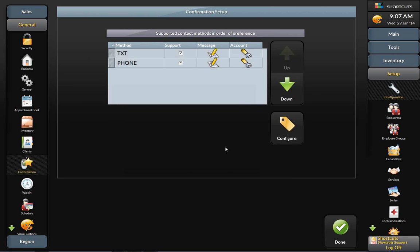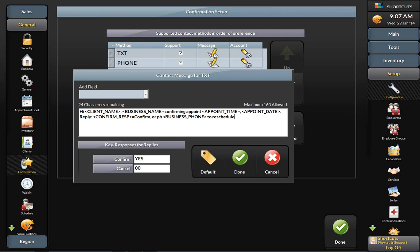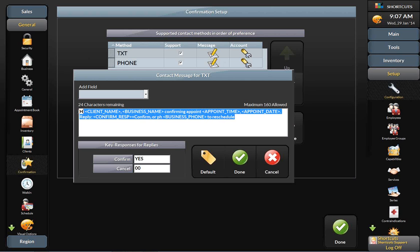You guys, once you configure the username and password and you're all set up to send text messages, of course we would want to take a look at the message that's actually going out to our clients as well. Okay, so if I take a look right here, when I click on message, this is actually the information that goes out to the client when those confirmation messages go out. Now this is not the default message.